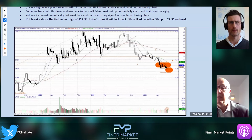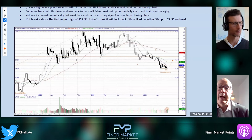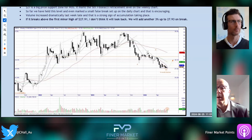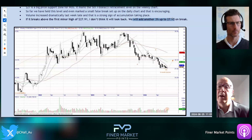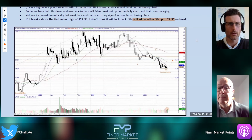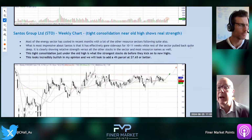I've already got like an 8% position built up here, so I've got one of the largest ones here. It's actually broken above a minor swing line here today, so that's good enough for me to add another 3% here. So this is going to be the biggest holding I'll hold here. It looks pretty good. I think the Santos chart, the next chart, Chris, looks even better.